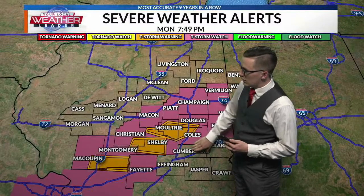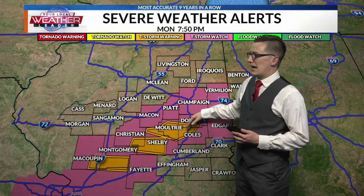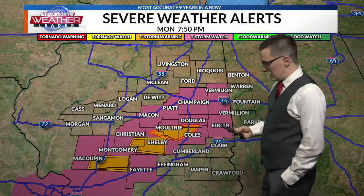There's no watch for Clark or Cumberland or Effingham or Jasper or Crawford. And what may be happening as we lose the heating of the day is that we may very well be losing some instability. So that's something that we're going to watch and see. Maybe that plays in our favor.